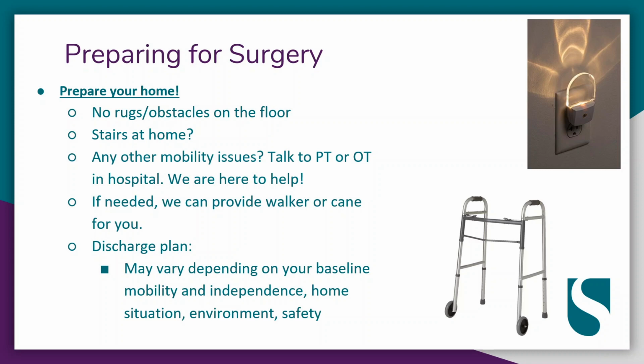You are allowed to do stairs, and we will go over those with you while you're here in the hospital, and we can provide you with any equipment that you might need when you're ready to go home from here. Case management will meet with you while you're here in the hospital to discuss your discharge plan, set up any of the services that you will need, and get you any equipment that you might still require when you're ready to go home.